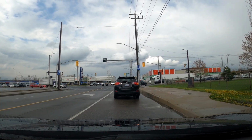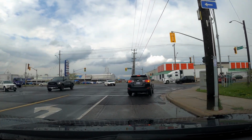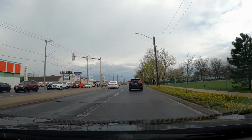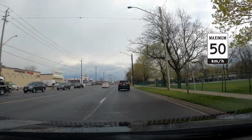Okay, so we'll make a right here. So it's a green light, so we turn, make sure there's no pedestrians. Always check, don't just follow cars, check on your own. Okay, so let's drive 50 here on this street.